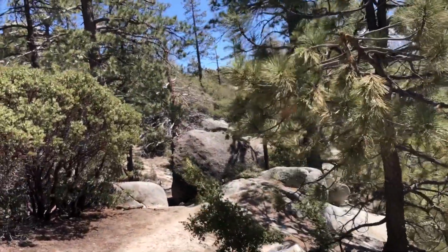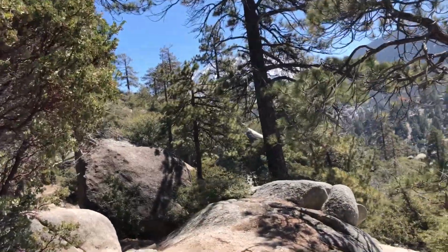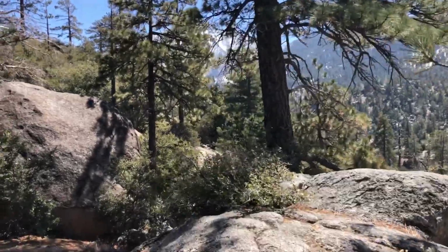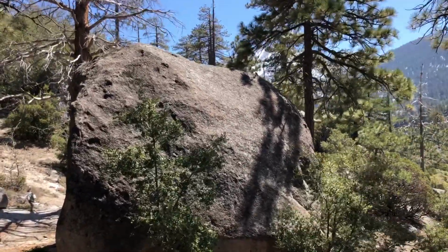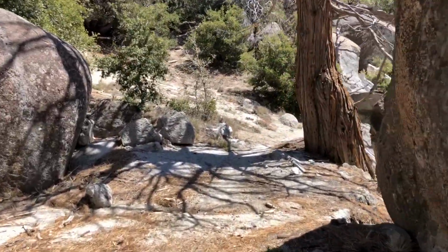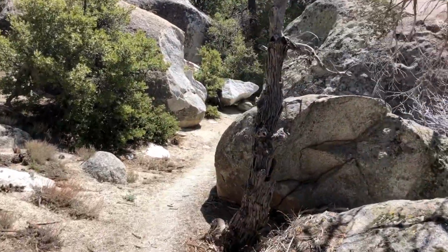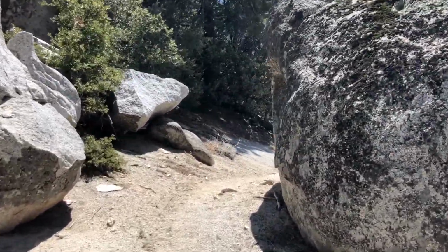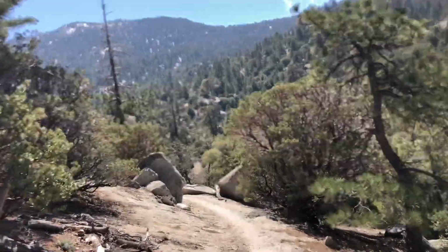Well, last little bit before we lose the big trees and go into nothing but bush. Temperatures low 60s. Very nice.